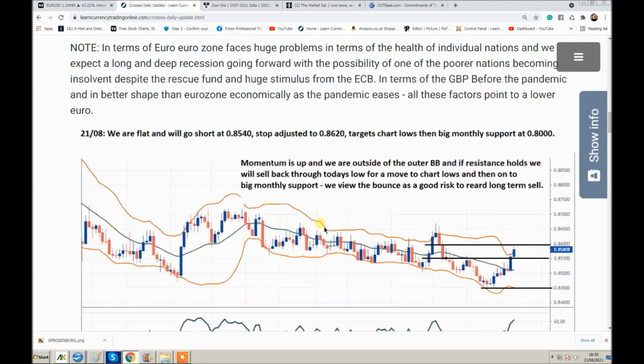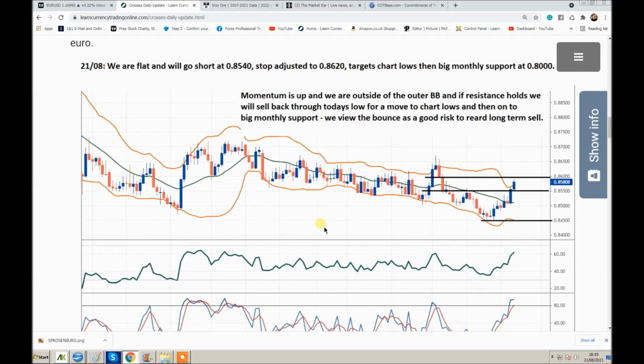One pair I got caught out on. I thought it looked really good. Sold the euro on a break of these lows over here. So there, and she immediately bounces and takes me out on stop. Okay, but I think the euro is going to really struggle to get higher from here.